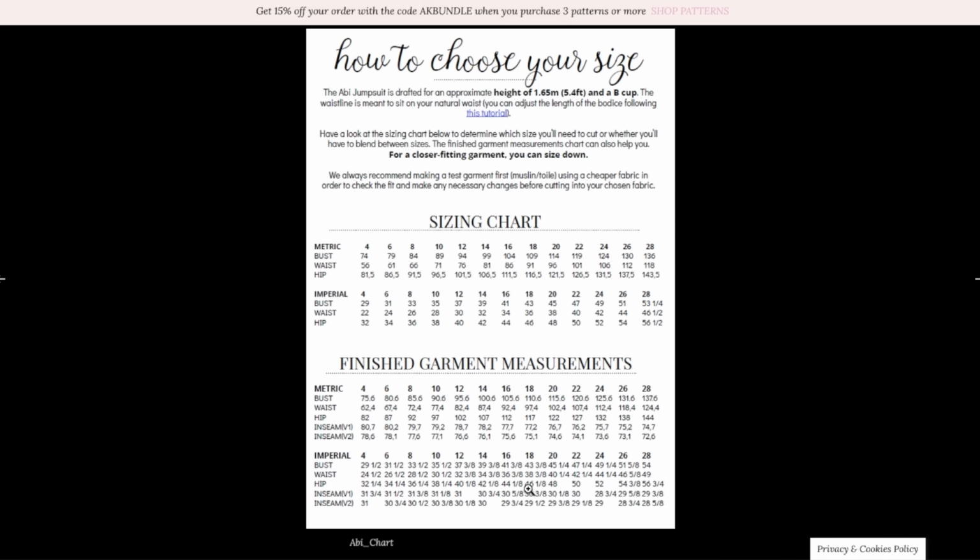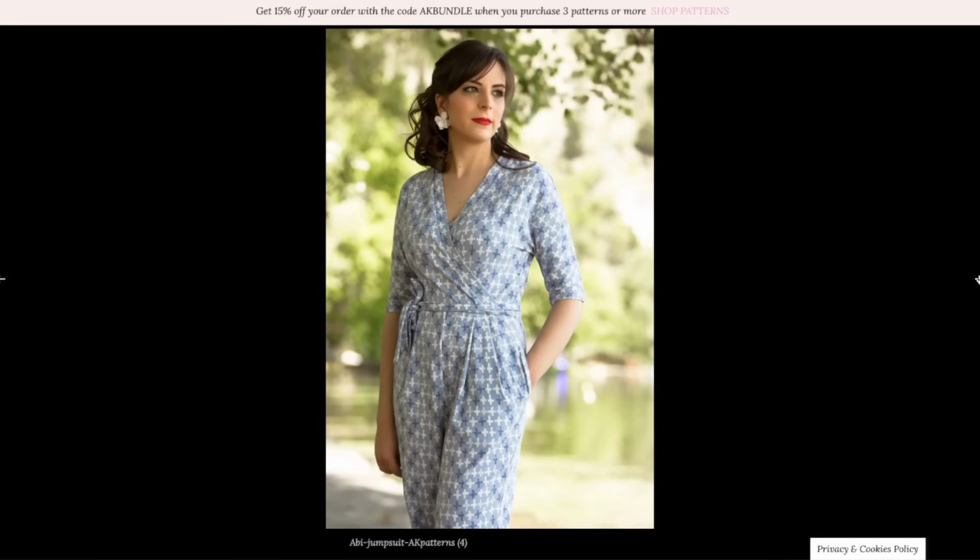But the smaller sizes look like they have an eighth of an inch of ease or a quarter. So it goes from a quarter inch of ease to an eighth to nothing. Then back up to a quarter. That's interesting. And then your waist has a lot. It has, well, 2¼ inches for me. And then your bust has a quarter of an inch of ease, which I don't know, that waist, that makes me nervous.